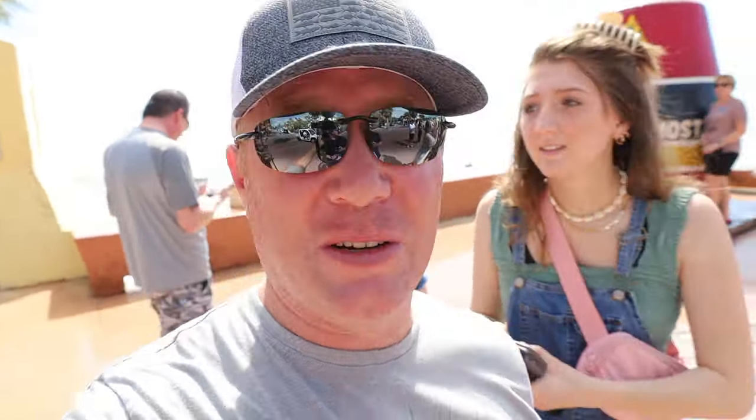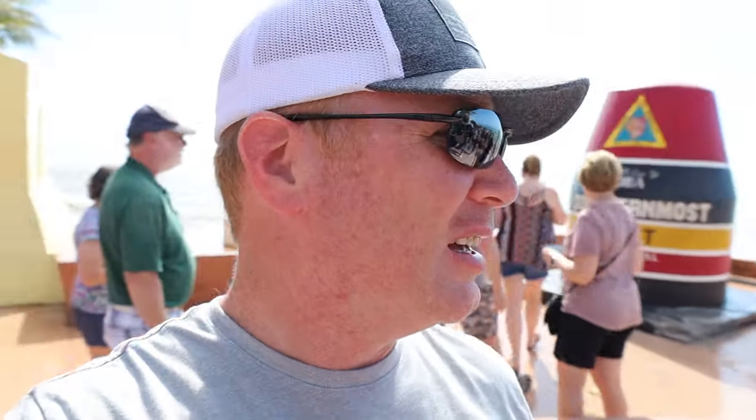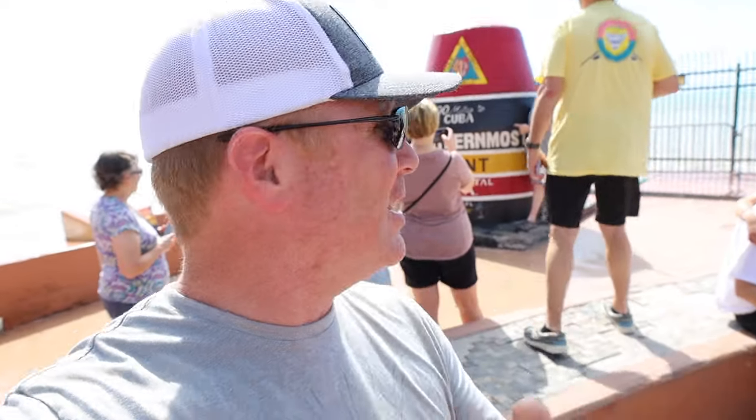So I just have to find the rest of our people. There's a big line if you want to get your picture taken in front of it. I think we're pretty much getting our picture taken in front of it right now, so I don't think we have to wait in a big long line, unless you guys want to. Do you want to wait in a big long line? So we came, we saw, we accomplished. Not much more to see here other than the big buoy.